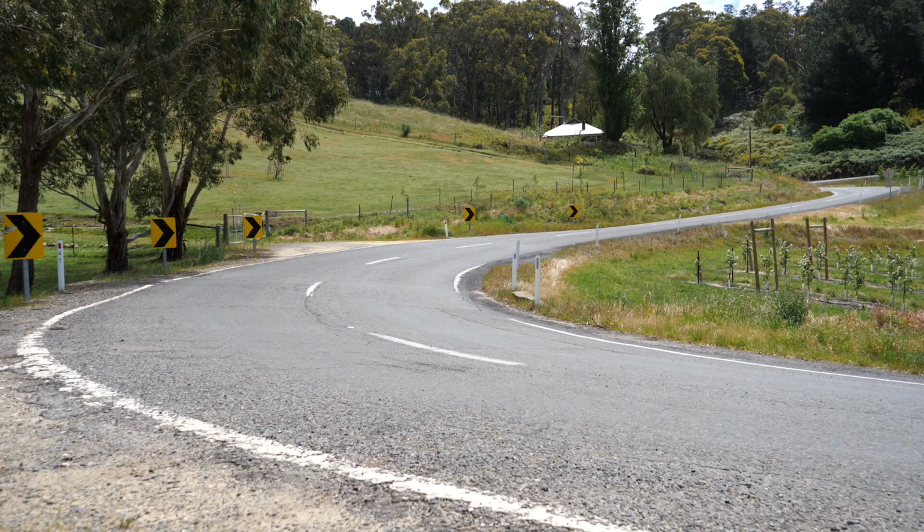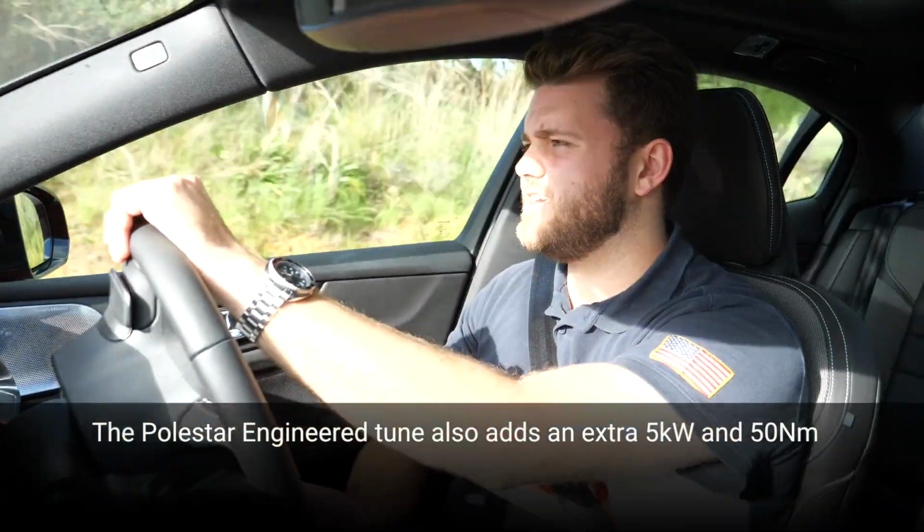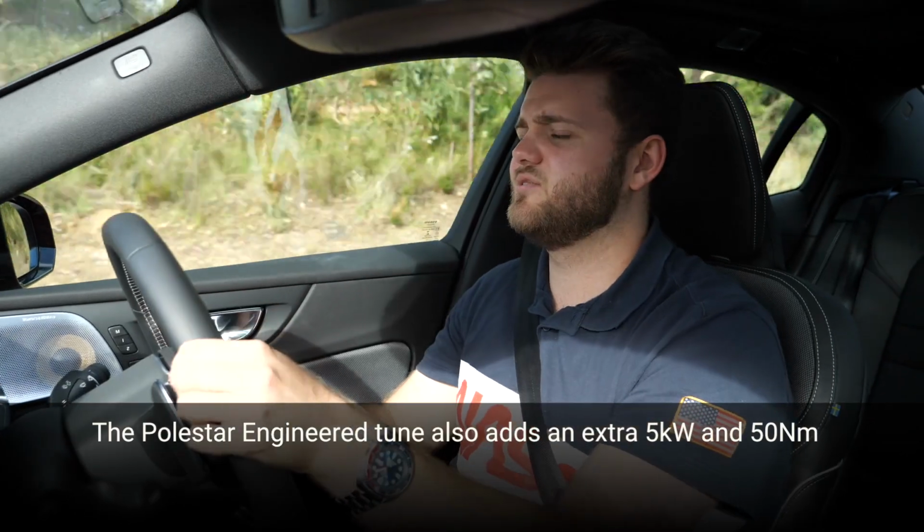I should mention as well that this R-Design variant does have a special Polestar-tuned sports mode that adjusts all your throttle response, steering, gear changes, all that sort of thing. So that's another little advantage that you get over other T5 variants, and it probably makes it worth going for this R-Design model as a result.